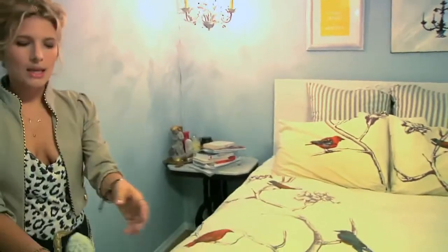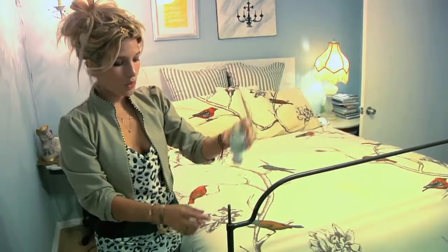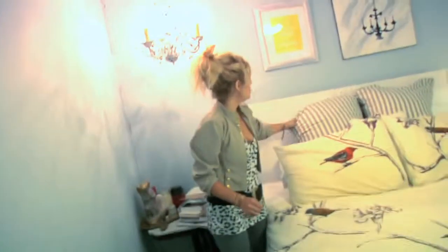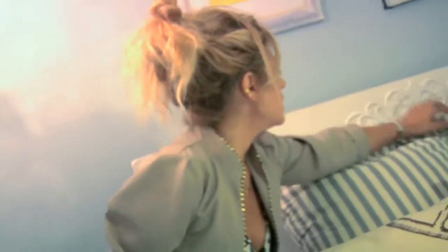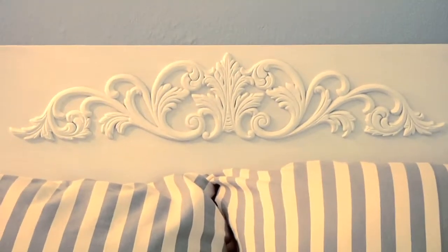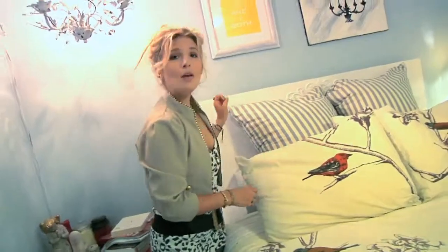Bed. Oh, another DIY thing we did. This was a canopy bed. We took off the canopy. We covered up the little attachments for the canopy with finials. These are finials that you put on the end of curtain rods. This was a piece of wood that we got from Home Depot. And then this little decoration right here, they have those for front doors. So we just tacked it on, painted it white, and it works.